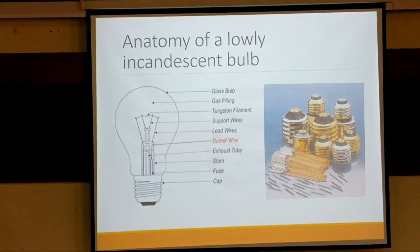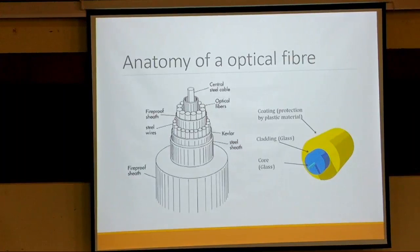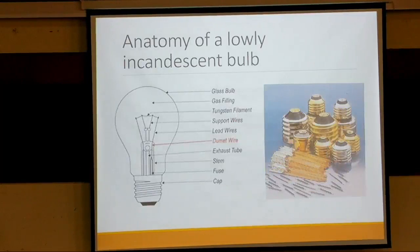These are based on properties, but they're also based on cost. They're also based on whether you can even make it, whether you can manufacture this. These are the things that we consider. So this is an example of a bulb where you have too many parts. And I'm focusing on the bulb because everybody knows about this, right? But it could be something like an optic fiber, a little more complicated. And here you see the marriage between metals, glasses, polymers, Kevlar, a bulletproof polymer, and so on. In the previous example, there was a marriage between glasses, ceramics, and metals.